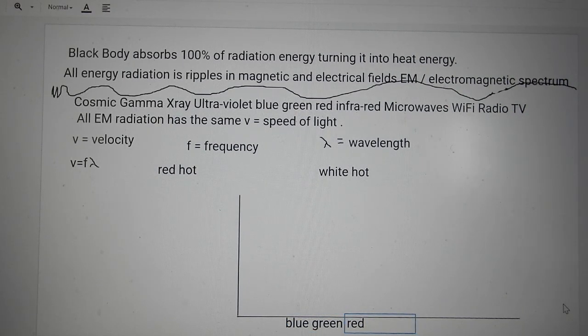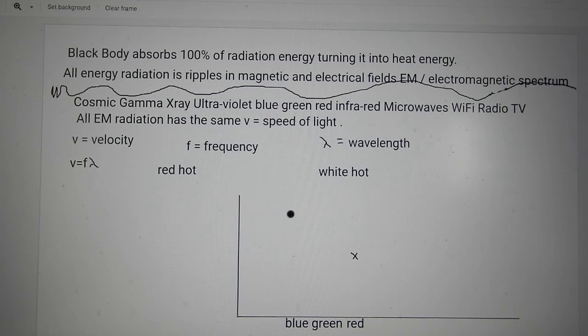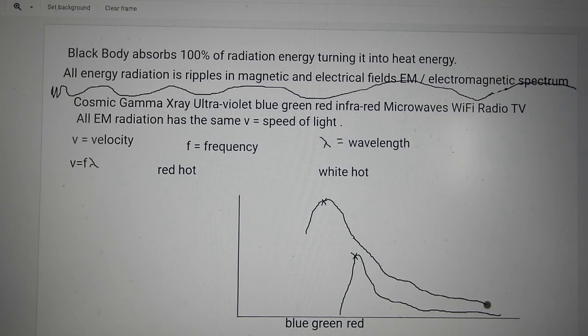Okay, so if something's about 1,000 to 1,500 Kelvin, it's red hot. So I'm going to put a cross there. Whereas if something's about 2,000, 2,500 Kelvin, it's going to be all three colours. So I'm going to put it going like this. So it's got about the same amount of red and blue and green, whereas this one doesn't have any green. It's got mostly red. Oh, that was difficult to draw. Okay, and this one goes down here, never crossing it, and it comes down here, like this.